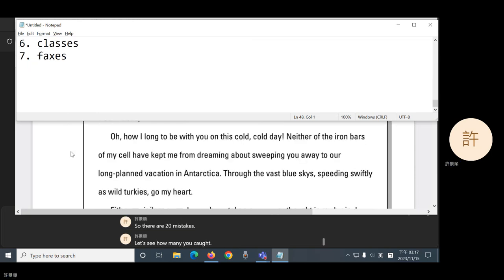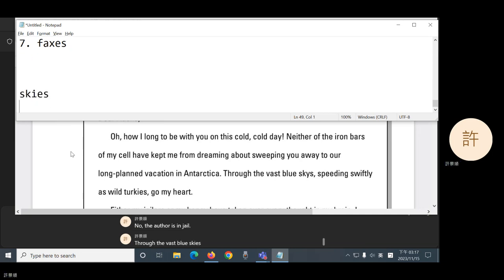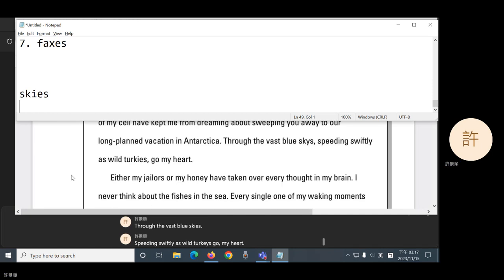Dear Adelie, oh, how I long to be with you on this cold, cold day. Neither of the iron bars of my cell have kept me from dreaming about sweeping you away to our long-planned vacation in Antarctica. So Adelie is in jail. 关在监狱里. Sorry. No, the author is in jail. Through the vast blue skies, speeding swiftly as wild turkeys go my heart. It's a love letter.